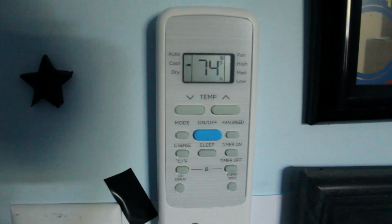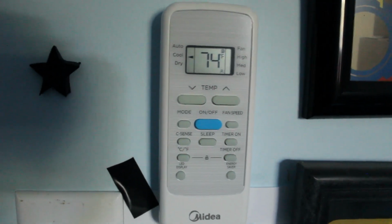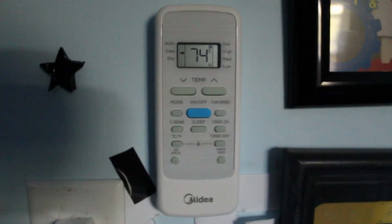Alright, this thing now is 74. When this reaches 75, that's when my air conditioner will turn the compressor on, cool my room back down to 72, the temperature I have it set to. And that's just how it was designed. Personally, I wouldn't do the hysteresis that way.